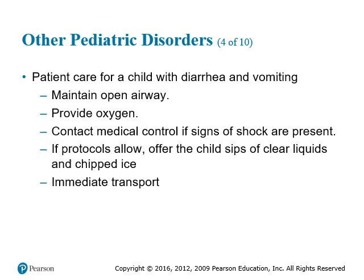All right, diarrhea or vomiting. The problem here is that the kid's going to get dehydrated, and maybe very quickly. Remember, they don't have to lose a lot of water to get dehydrated. So obviously maintain an open airway and be prepared to suction if you need to. Be prepared to provide oxygen if they're showing any signs or symptoms of shock, and care for that. Lay them supine, high flow O2. If they're actively vomiting and you can't lay them supine, lay them left lateral recumbent. Make sure that you've got suction ready to clear that airway. And again, if your protocol allows it, give ice chips, clear liquids, water, not soda or anything else like that. And transport them immediately.